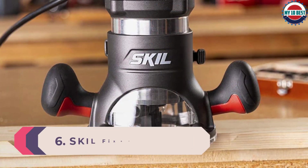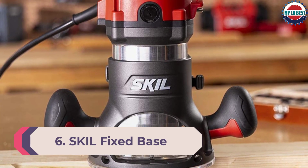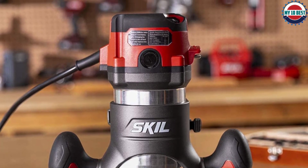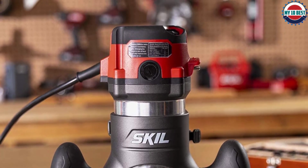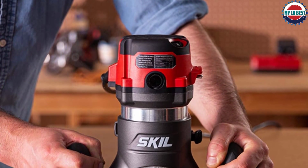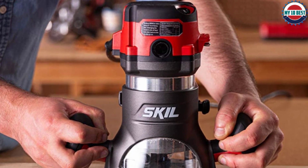Number 6. SKIL Fixed Base Corded Wood Router. The SKIL Fixed Base Corded Router is a nice 10-amp fixed base router that makes clean, crisp cuts and can be adjusted to desired depth. What is nice about this tool is that it lets the operator select the speed based on the project. This makes it a great tool for more artistic and intricate projects.